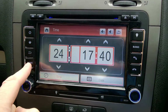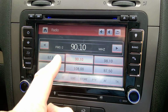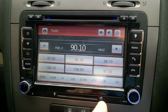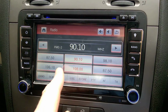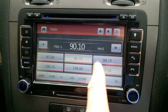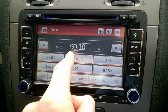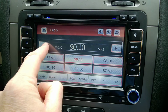Okay, so if I go on to radio, now this is strange because sometimes the presets appear as they are at the moment, but sometimes they're showing as 0. I might switch this off, switch it back on, and they may all be 0. But I can press this preset, it selects a preset, you can see it gets coloured, but can you notice the 90.10 keeps also being selected? It doesn't unselect it. If I go here and try and change a frequency, it won't.